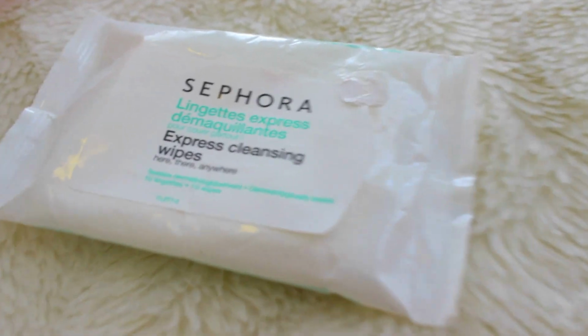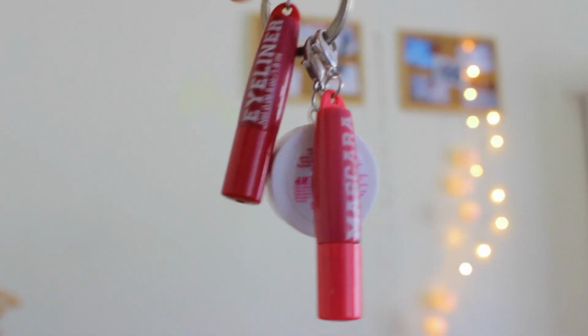Then I have my expert cleansing wipes by Sephora. It's actually like the travel pack you can buy at Sephora just in case your mascara or something gets under your eye. Last year I bought this at H&M. It's like a mini mascara, mini eyeliner and a mini highlighter. And then I gotta have my Eos lip balm. I have two of the mint one, this is my favorite. So that's everything in here.